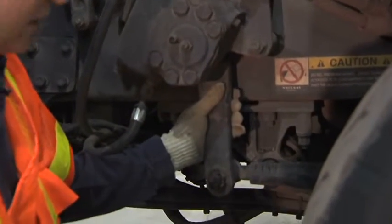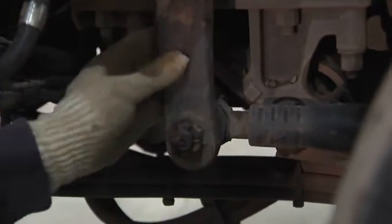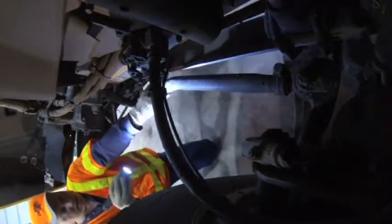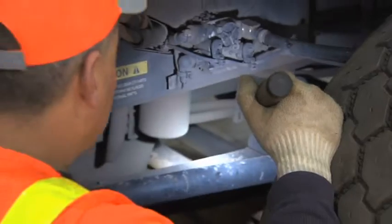Next, we're dropping down to the pitman arm, making sure it is not cracked or bent. Making sure the castle nut and cotter pin are in place. Then we work our way back to the drag link, making sure that it is not cracked or bent, making sure that the castle nut and cotter pin are in place. Then we work our way back to the tie rod, making sure it is not cracked or bent, and making sure that the castle nut and cotter pin are in place as well. The steering inspection is complete.